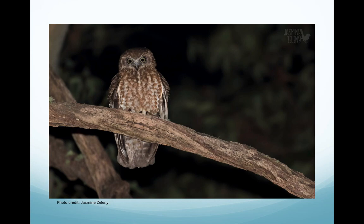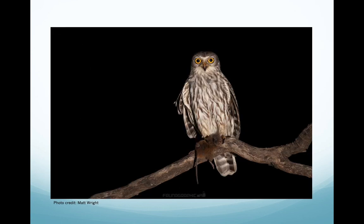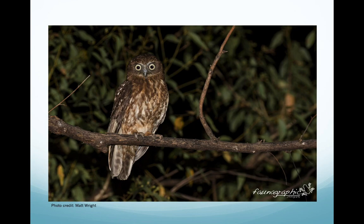This bird is an Australian boobook. This is another Australian boobook. This image gives us a really good look at those little grey feet. This is a barking owl. And this is another Australian boobook.